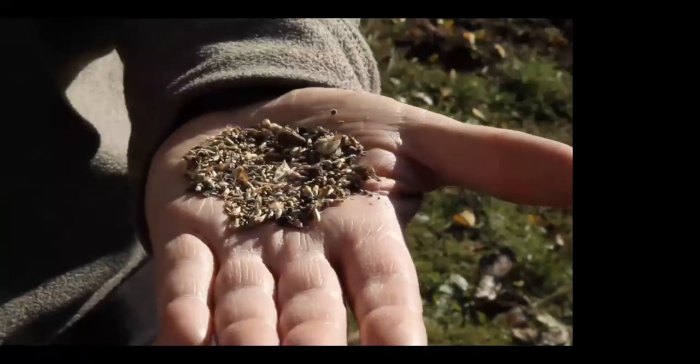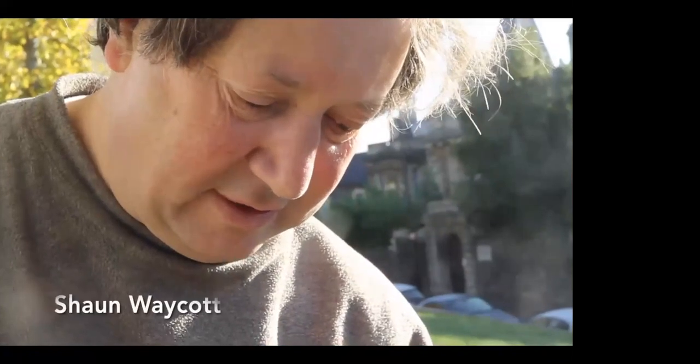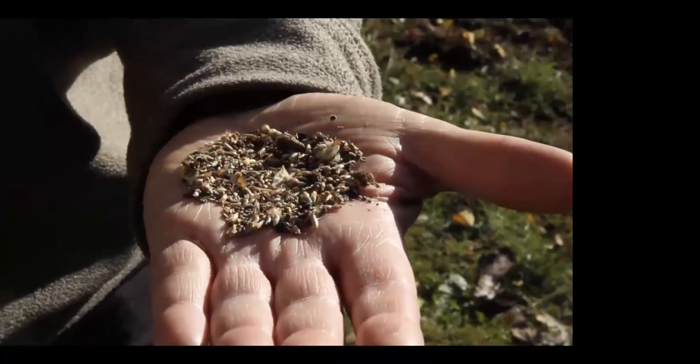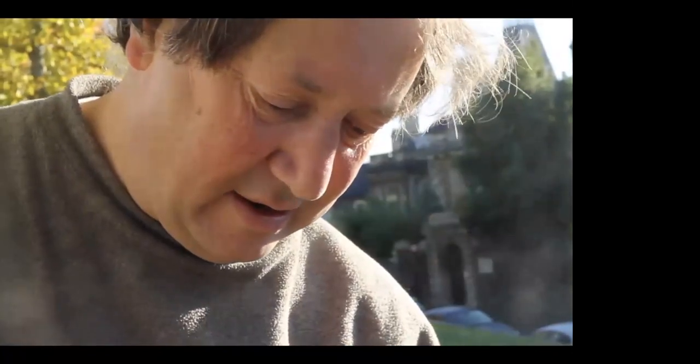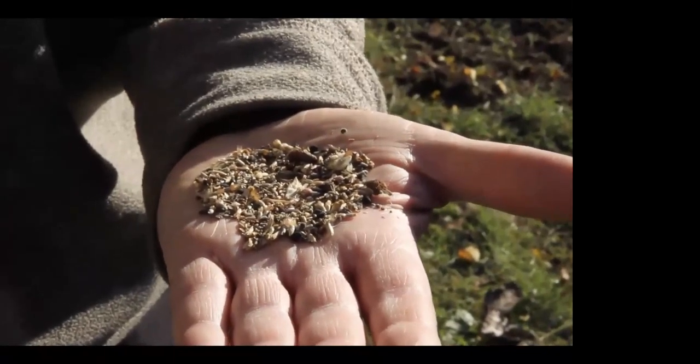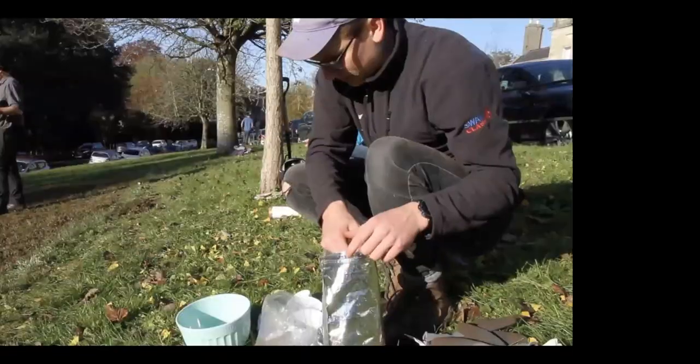This is the seed mix that we're sowing. We've got little ones that look like little shaving brushes, which are the knapweeds, greater knapweed and common knapweed. And then the tiniest ones are the poppies. You can see the different shapes of seeds, different colours, just shows the diversity.